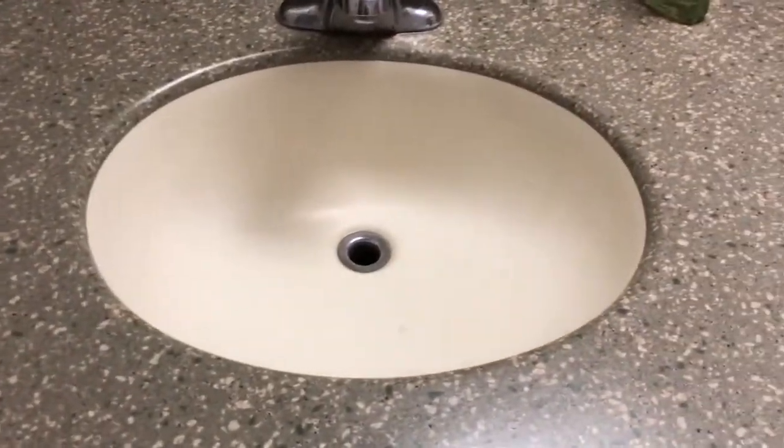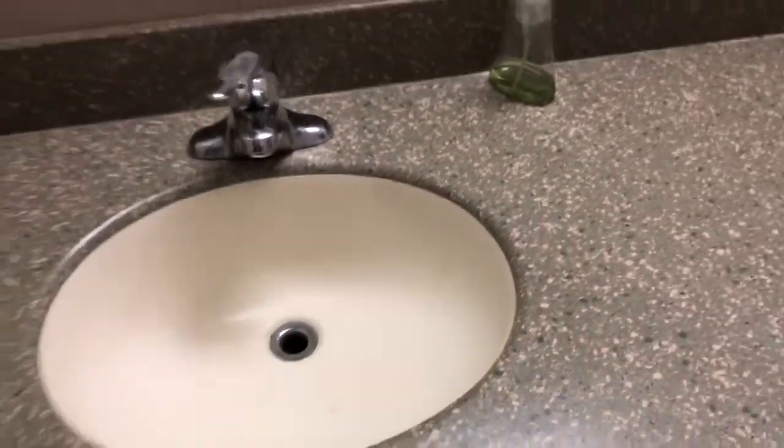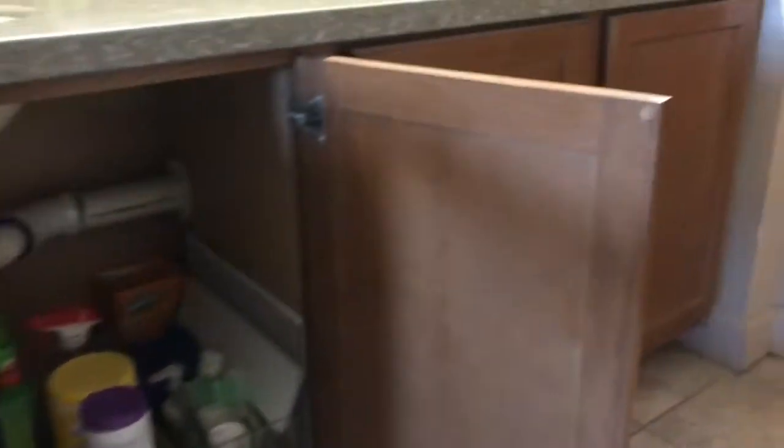You open the door. And I have these two sides. So on this side I have cleaning supplies, and this side I have my own shampoo, face stuff, comb, paper towels. And yeah, so that's just my side under the sink. The other side is my roommate's. Then we have our medicine cabinet.